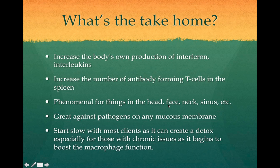But a take home for you guys clinically is that you're going to want to maybe start slow with people in the beginning, because of all the things that we've been talking about. It can elicit a detox, especially people that have had long-standing chronic things going on, because it's going to start to boost that interaction of the macrophage, going to enhance the receptors of that. So now the body's like, oh, okay, actually, I can take on these viruses and so forth. So it is one that the person does need to be prepped and ready for, and obviously you have to use your clinical wisdom for.